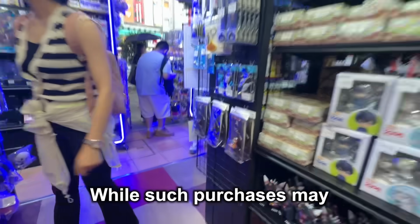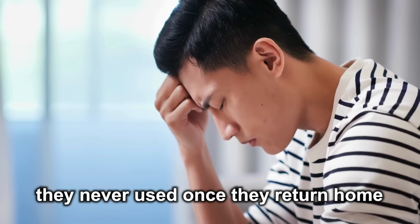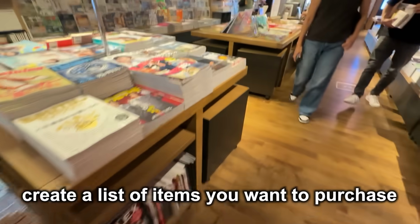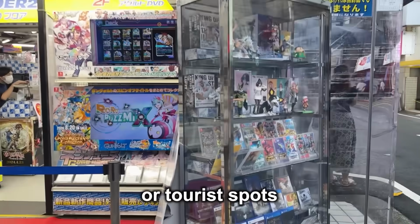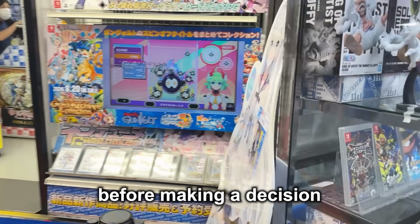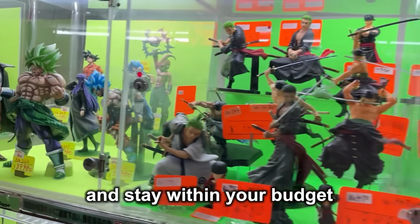While such purchases may enhance your travel experience, many travelers later regret buying items they never used once they return home. To avoid impulse buying, create a list of items you want to purchase and set a budget before your trip. When shopping in major areas or tourist spots, take a moment to compare prices at other stores or online before making a decision. This habit can help you make more thoughtful purchases and stay within your budget.